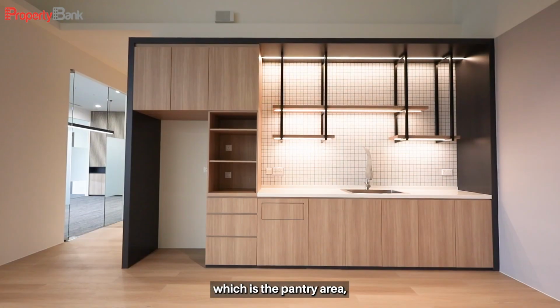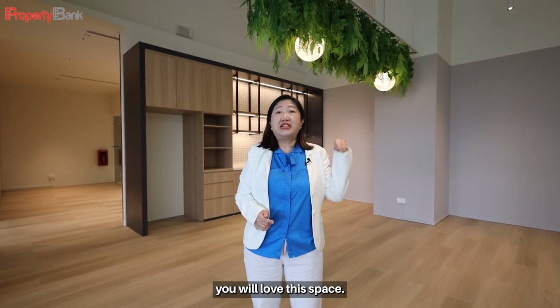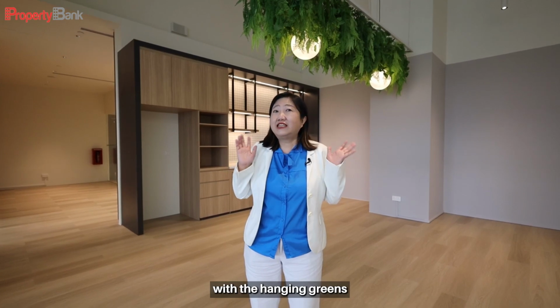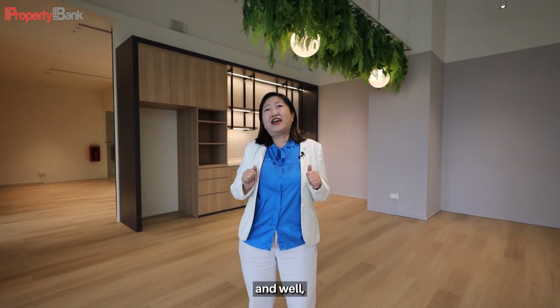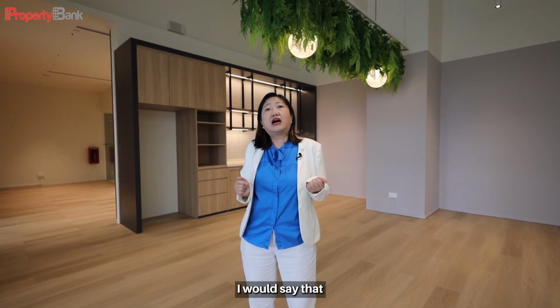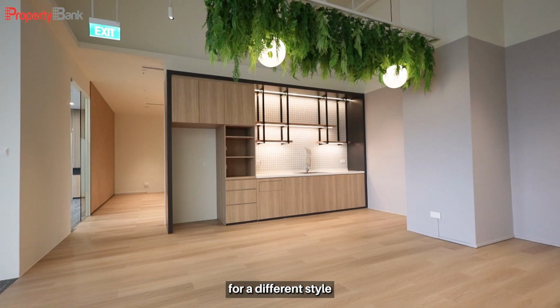But I'm going to check out next the pantry area. Whether you are a guest or you are the staff here, you will love this space. Look at how this is decorated with the hanging greens. And the wet pantry makes sure you are stocked with gourmet coffee. And there's space for people to mingle here. I would say that you can bring in your high tables and high chairs for a different style of working.